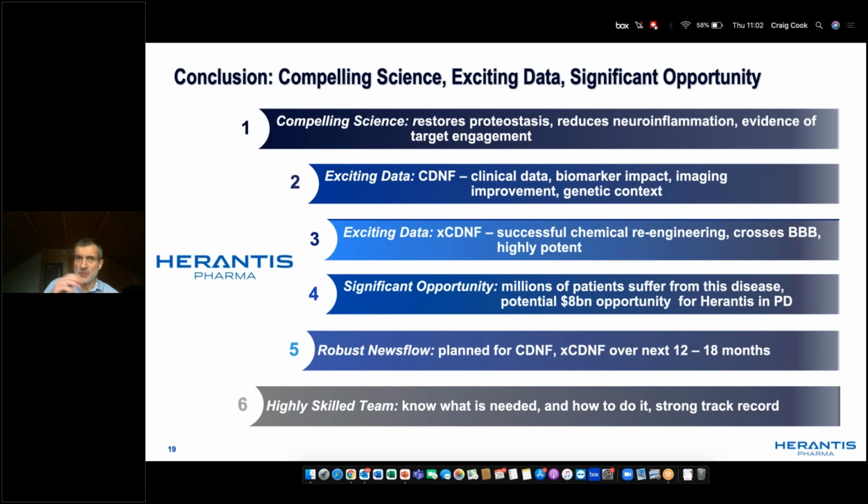Yeah, so for CDNF, that's a biological protein, and it's a recombinant manufacturing process that is conducted with a partner in Finland called Biovan. We currently have stock to get us through the next 12 to 18 months. Following that, or in parallel to that, we would need to prepare for the stock that's required for the clinical program. We'll need to embark on a new CMC run closer to the clinic.